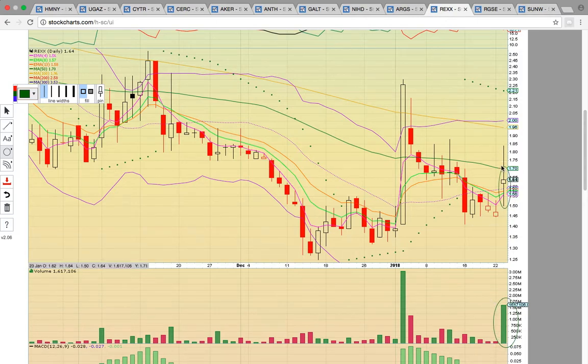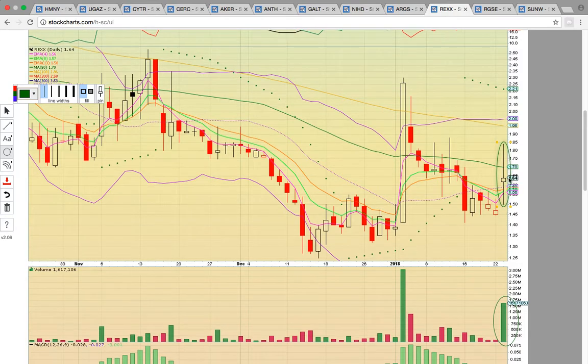It had the big spinning top, long upper and lower wicks with a small real candle body, but it did close above the middle Bollinger Band. We're keeping an eye on it for a close above that 50-day simple moving average, the green line there at 170. If it can close above that level, it might get going. And then the 100-day simple moving average is the big level to break. As you can see, it's tried multiple times to break that level and failed. Keep an eye on it.